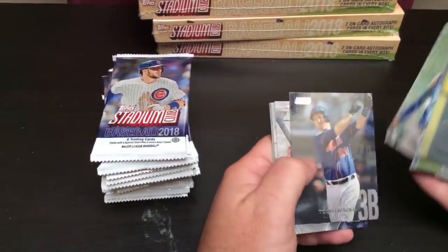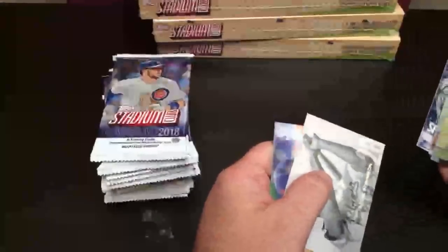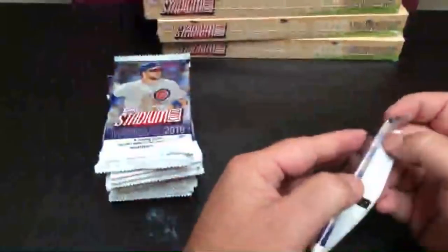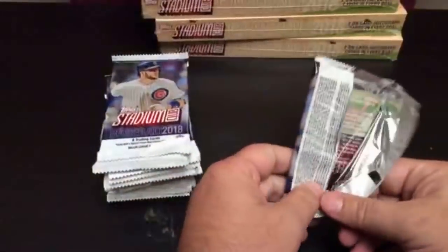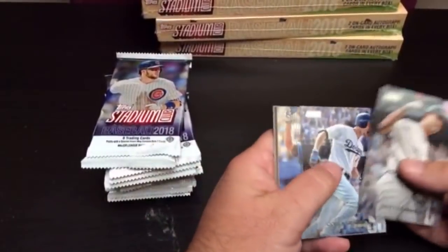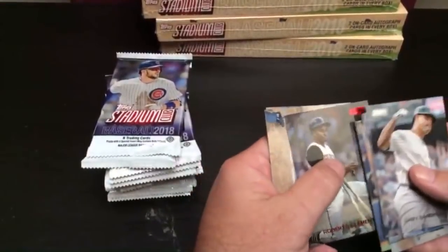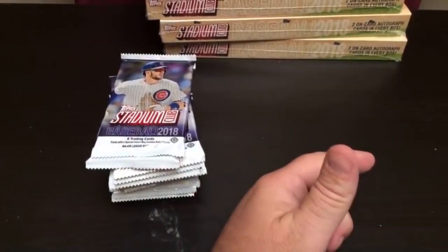There he is. Chris Archer, Frazier, Correa. Hey, what you doing now? Mets, Mets, Mets. 1, 2, 3. Once Mets, Mets, Mets. I hear you, buddy. Let's see what I can do. Sanchez, Seager, Moustakas, Quintana, Clemente, Jake Lamb, all right.